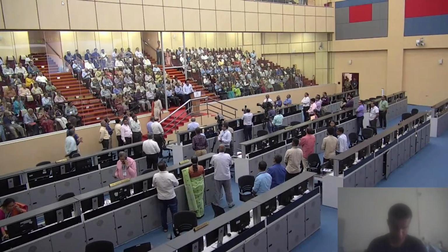Our Honorable Minister of State for Science, Technology and Space is here, Dr. Jitendra Singh. So I request him to speak a few words.